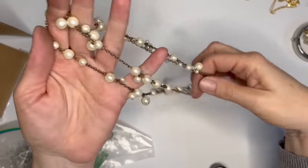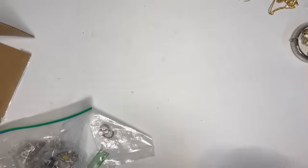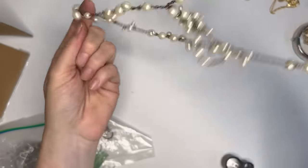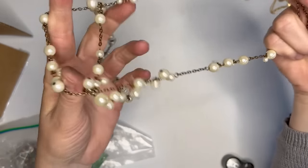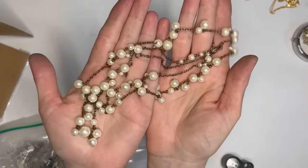Here is a tangled pearl. Let's see what the tag says. Oh, it's a PD, like Premier Designs. I think that's what it stands for. It's a little tangled, but it's a pearl necklace. Maybe it's a double strand, or you could wear it as a double strand. Premier Designs.